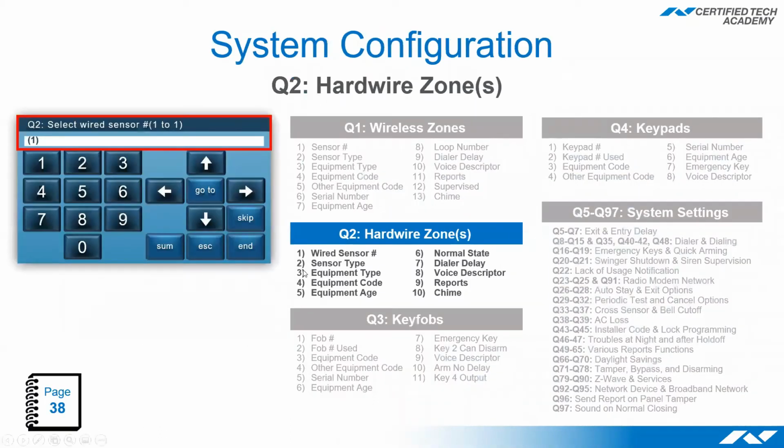Then we have hardwired zones. They're programmed just like wireless zones. The only thing different is we don't ask for a serial number because it doesn't actually need one because it's a hardwired zone.